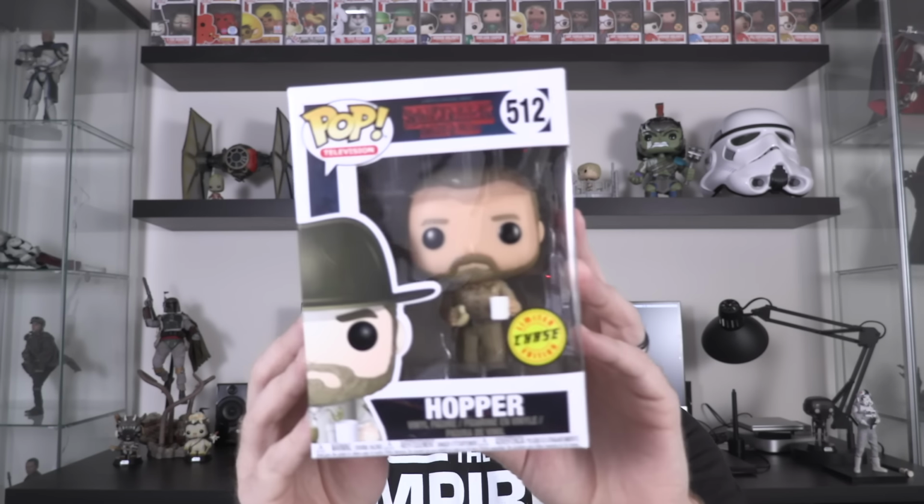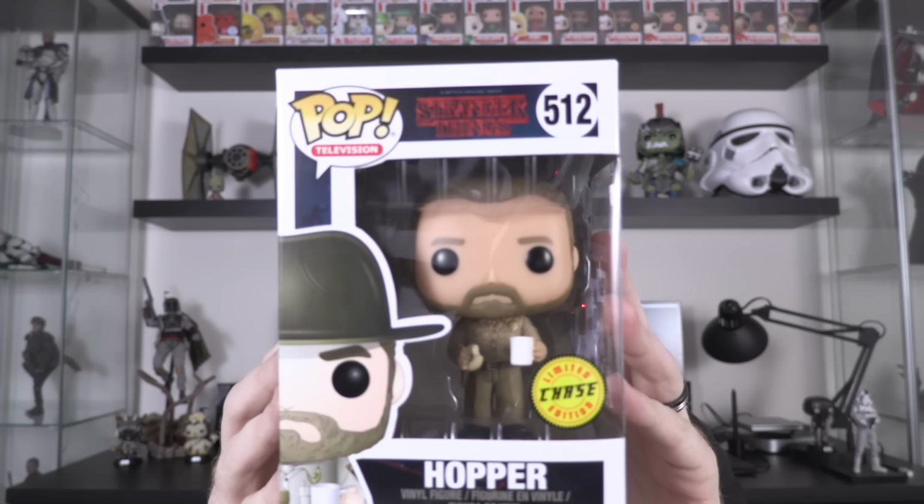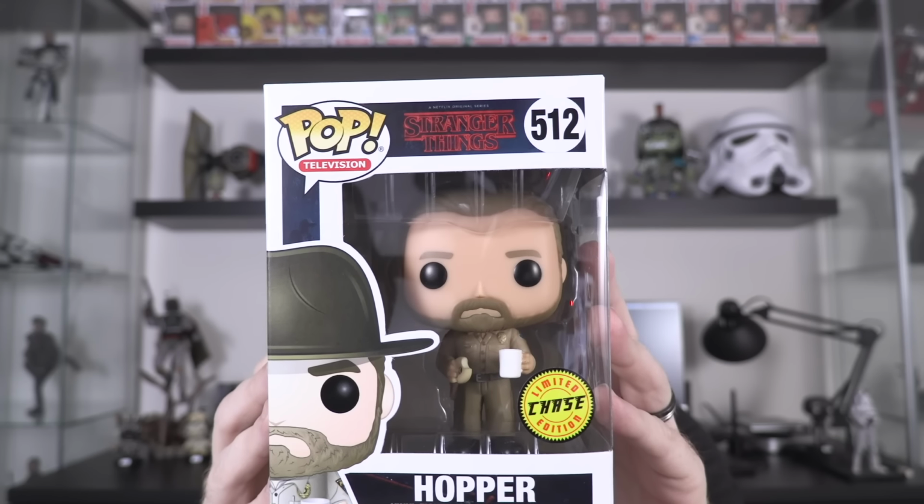Right next to 11 and the Demogorgon was the man himself, the man, the myth, the legend, Hopper. So here's Hopper. The only difference between this chase and the common version is this one, he's not wearing a hat.